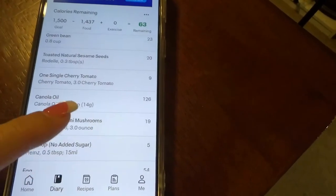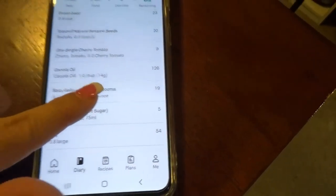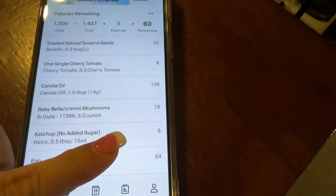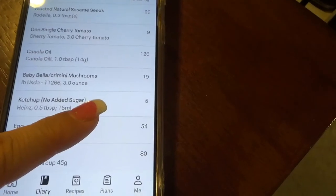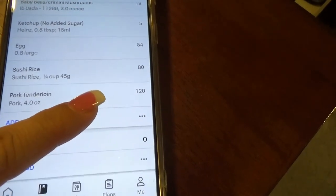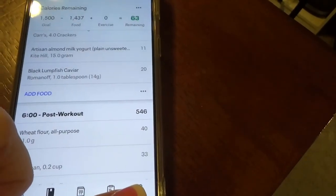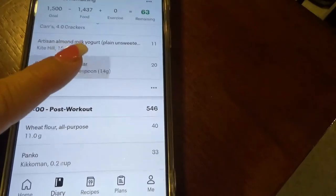That was, see, fried food adds a lot of calories, 126 calories for the canola oil. And that was kind of a guess. I mean, it was hard to tell how much oil was actually used when I fried it. I'm guessing I consumed about a tablespoon. And then there's the ketchup, the egg, and that's it. So the total for that meal was a whopping 546, the biggest meal of the day.